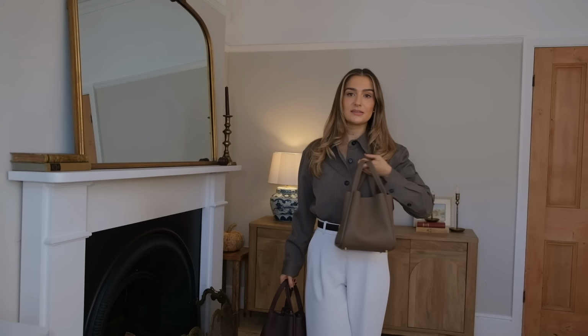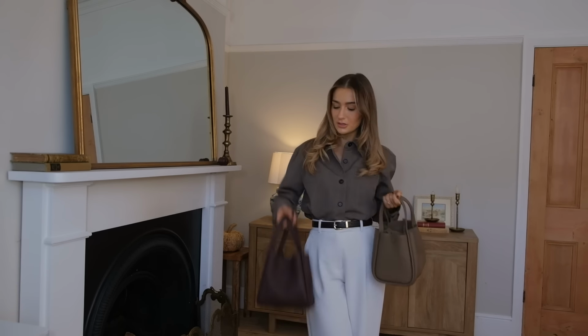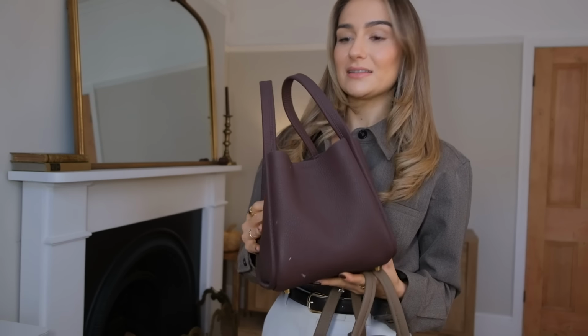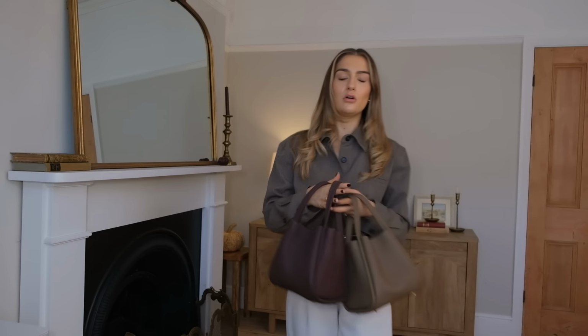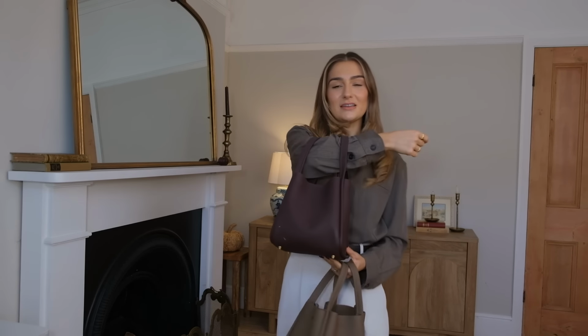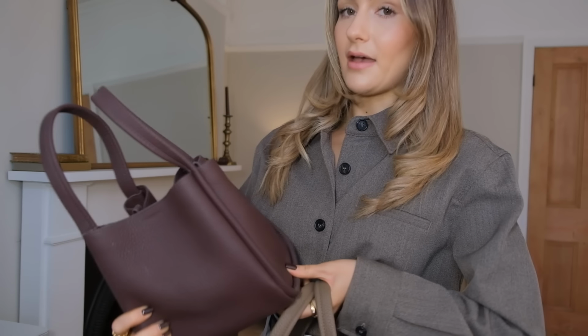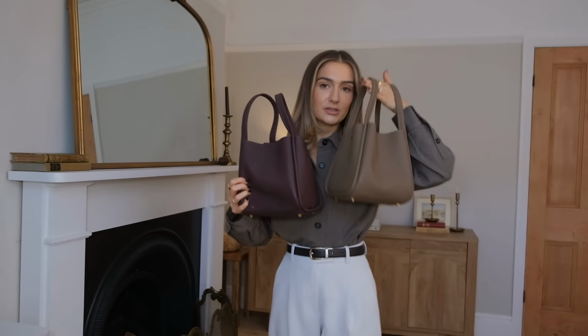And you can wear it more open like this if you just do up the magnets and not the strap section. Again, this comes with a crossbody, but I don't wear it like that. I just hold it like this or have it on the crook of my arm. I love the burgundy as well. Again, it's that perfect, rich, deep tone. So yeah, that is the Songmont Song bag.